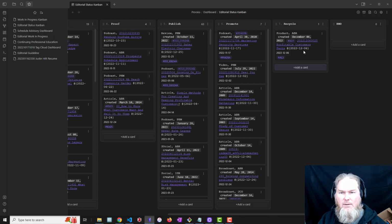So I know that in my recycle bin, and this isn't a recycle bin like trash, I talk about this in the editorial workflow programs that I've done earlier, but this means this document is ready to recycle. This is a document from 2022 about facts about profitable customers, and it's product AL3, and it's ready to be recycled. It's ready to be digested into social media.